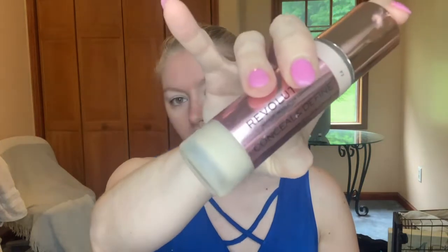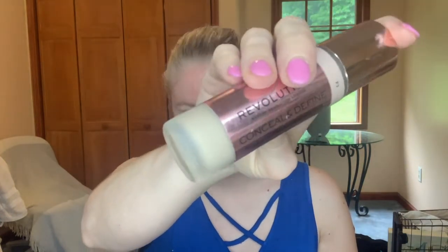So like I said, since I'm trying out a new primer, I want to use a foundation that I'm already familiar with. This is the Revolution Conceal and Define Full Coverage Foundation. I got this from Ulta and it retails for $12, and you do get 0.8 fluid ounces. I just want to note that usually foundations will give you 1 whole fluid ounce, but this has less than that. And it comes with a giant doe foot applicator. I'm in the shade F3, I believe, in this, and I really do like it.